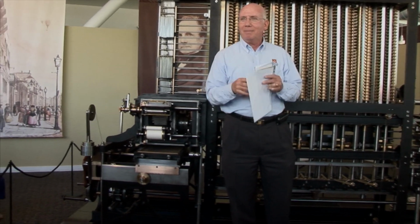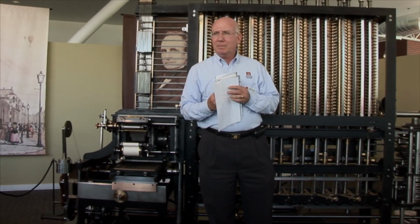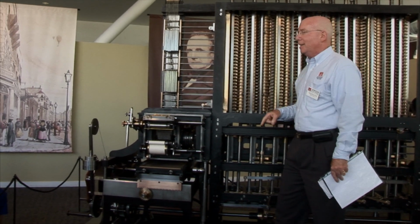Question? Yes, it didn't print the question. Now you have a physical issue of matching up the question to the answer. You mean what value of X we are working on? Yes, you have to keep track of that. I'll talk about that in a minute.